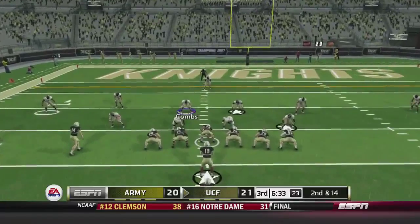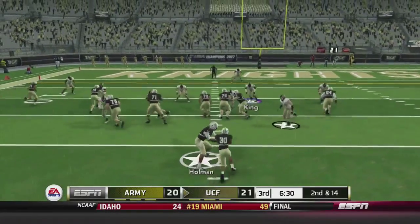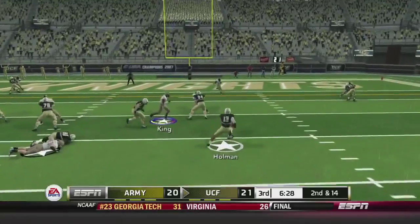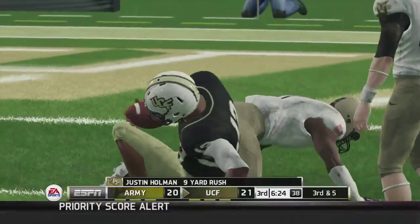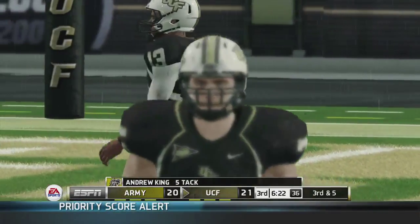Central Florida is up 1. The 10 makes it to the 8. Gain of 8 on the play. That'll make it 3rd and 5.